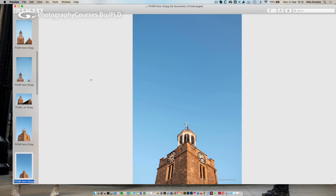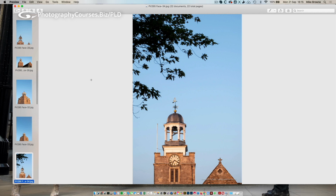Can you imagine what it might look like had there been some clouds in the sky, some pinky colour reflecting off of that sunrise as it was coming up? It would have been far, far more interesting, wouldn't it?